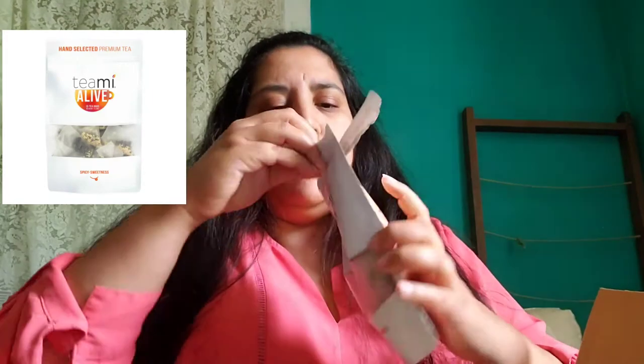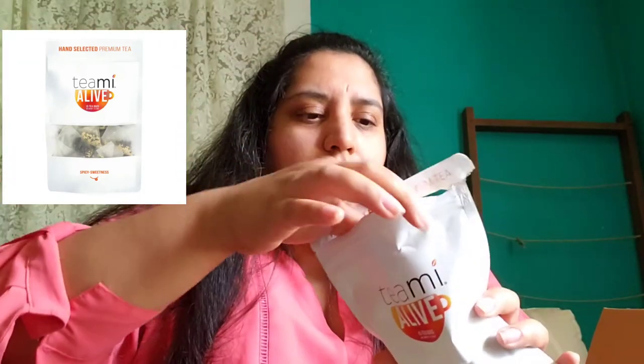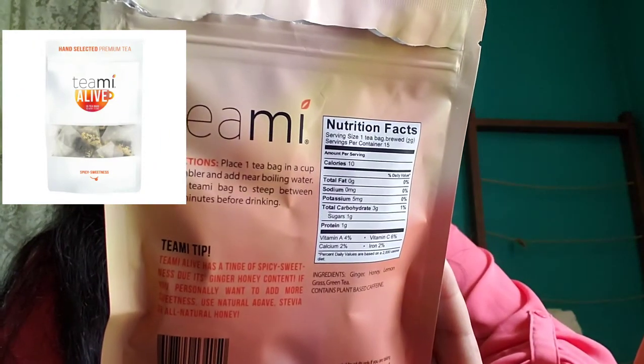So these are the ones that are not the loose leaf base, but they come in little pouches just like this. And I find when I use this, in one pouch I get about 3 servings, or 3 cup sizes of tea. And then on the back it says the ingredients and how to steep your tea. So everything's on the back.